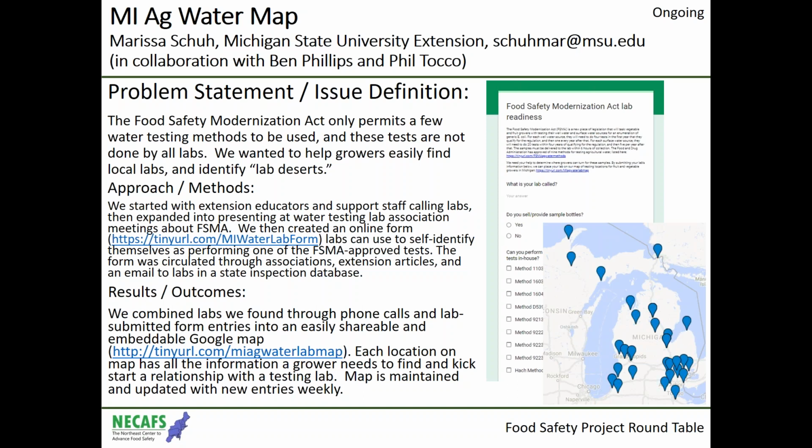So updating this map is something we do ongoing. I update it roughly weekly based on how many new submissions we get. So yeah, that's a resource we can easily plug into different places of the MSU website. Google Maps are very easy to embed on web pages. It's easy to send growers an email with this link included. So it's been a good way to get this information out in a succinct way.